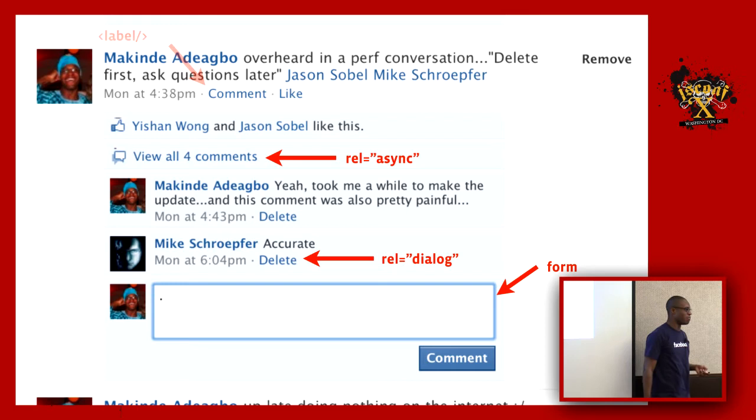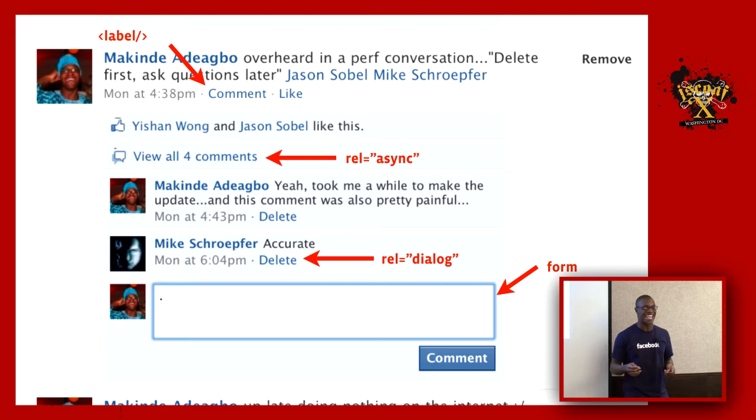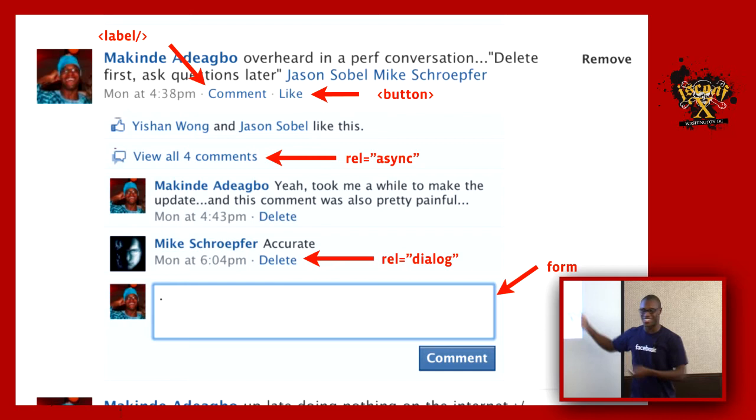This comment link used to be a lot of JavaScript to focus this, and chains of classes, yada yada yada. It turns out the label tag does that. So we just use that, styling it to look like a link. And this is a button tag styled to look like a link. This entire widget is one huge form. And the great thing is, it works without JavaScript now, because it's all just legit stuff. Yeah, it's crazy.